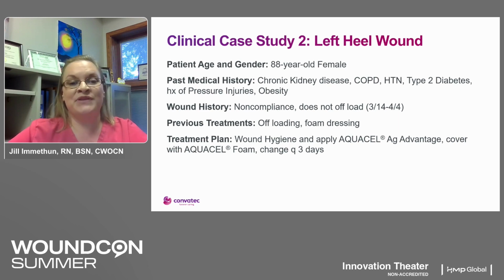Case study 2, this was one of our long-term care residents, again, with past medical history. We have type 2 diabetes in here, history of pressure injuries. She was very non-compliant. She propelled her own wheelchair, very much a social butterfly. So digging those heels in as she moved, to bingo and things like that. So we used Aquacel AG again, covering with an Aquacel foam, changing the dressing every 3 days.